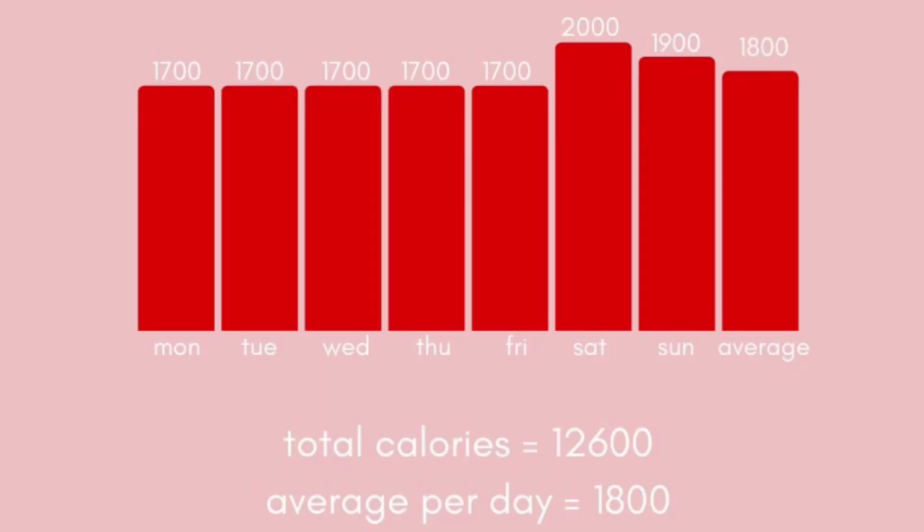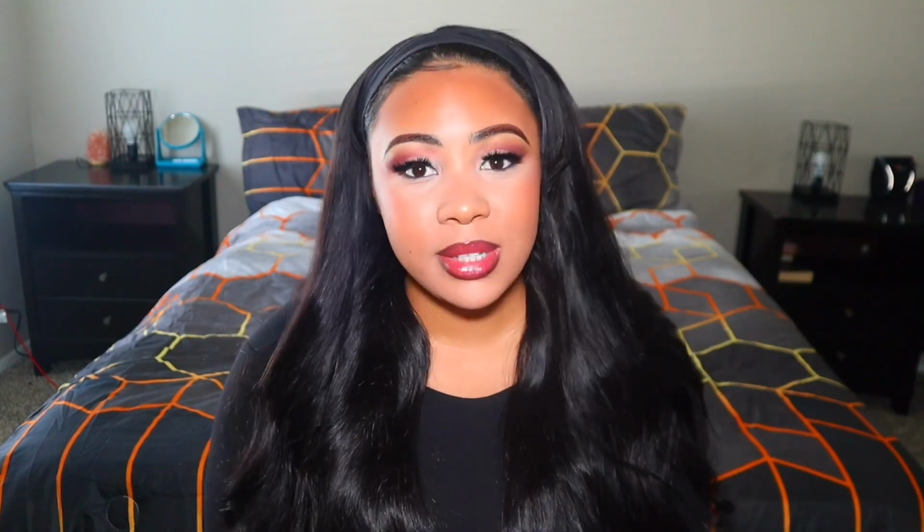So the way that I personally practiced intermittent fasting on my weight loss journey was one day I would eat around 1900, 2000 calories, and then the next day I would eat around 1500 calories, and then the next day I would eat 1800 or 2000 calories, and then the next day I would eat 1500 calories, and I did this continuously throughout my weight loss journey. I honestly didn't even do it intentionally. I just felt like sometimes 1500 calories wasn't enough with the level of activity that I was outputting.